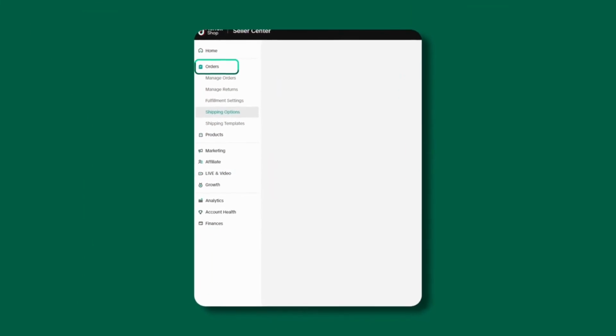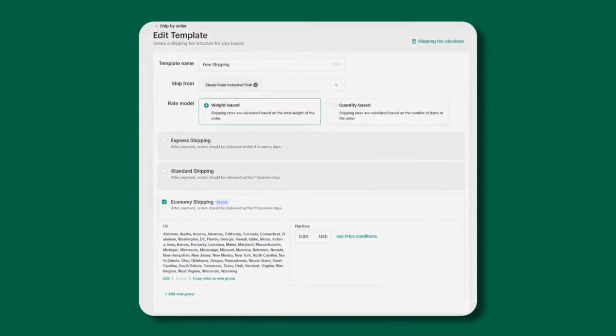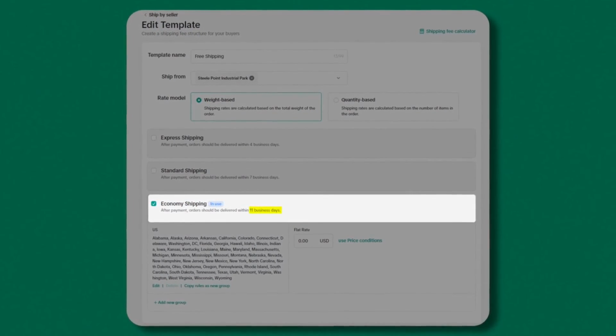Now you also need to go to the Orders tab again, then to Shipping Templates, and then create a new shipping template or edit the current one that you have to include economy shipping, right? That's going to allow your packages to be delivered to the customer in 11 days, which is the longest possible time allowed on TikTok Shop currently.